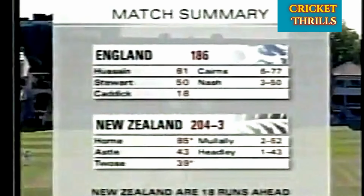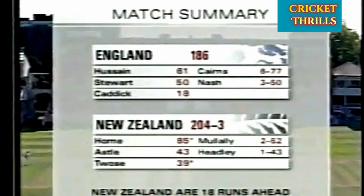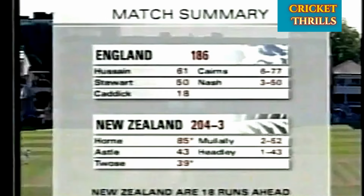Into the over, it's 203 for 3. So New Zealand lead by 18. And they've still got 7 wickets in hand in their first innings. They're going well.